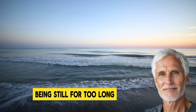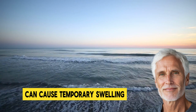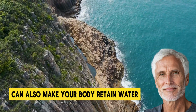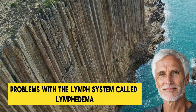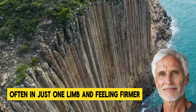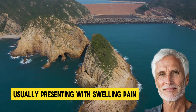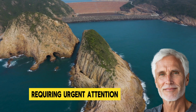Being still for too long, like on trips or due to limited mobility, can cause temporary swelling as gravity pulls fluid down. This usually resolves with movement. Eating too much salt can also make your body retain water and contribute to swelling. Less commonly, problems with the lymph system, called lymphedema, can cause swelling, often in just one limb and feeling firmer. And a blood clot, or DVT, is a serious cause usually presenting with swelling, pain, redness, and warmth in only one leg, requiring urgent attention.